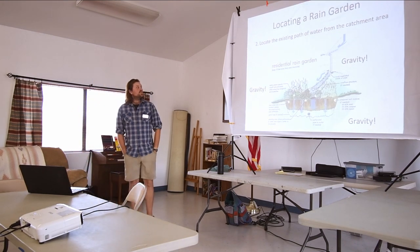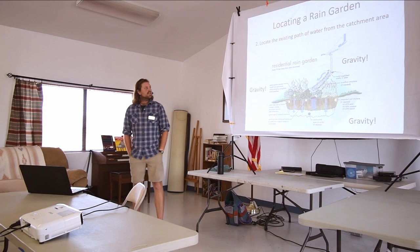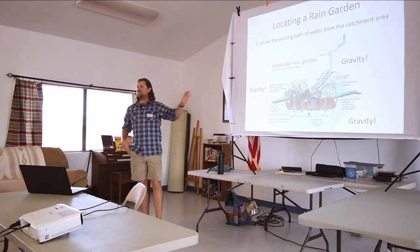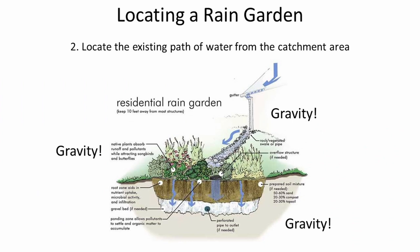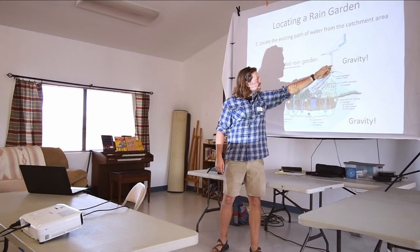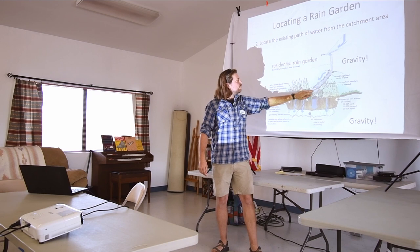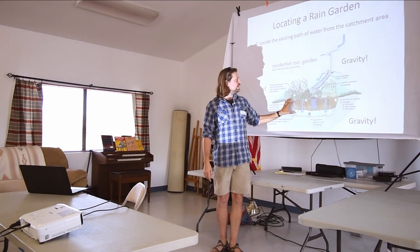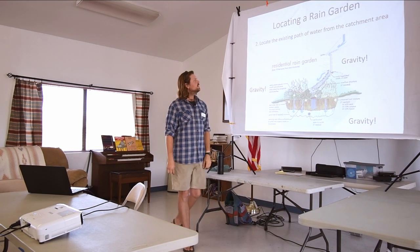The next thing you've got to do is locate the path that water takes. So where is the catchment area in this image here? What's the catchment area? So we're going back a slide. It's the roof. Once again, the rooftop is the catchment area right here, and then it goes through, I heard someone say the gutter, through this swale. A swale is just a low point that water is going to travel down, and then it ends up here in this rain garden.